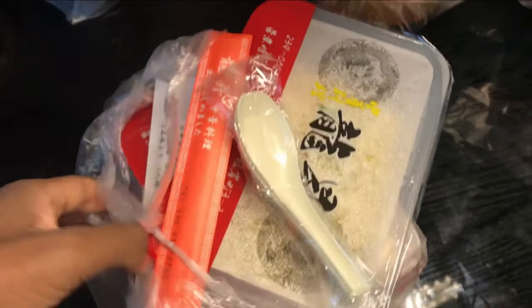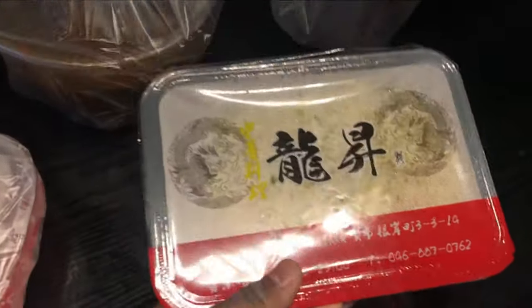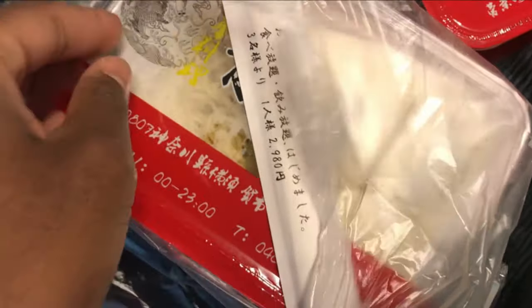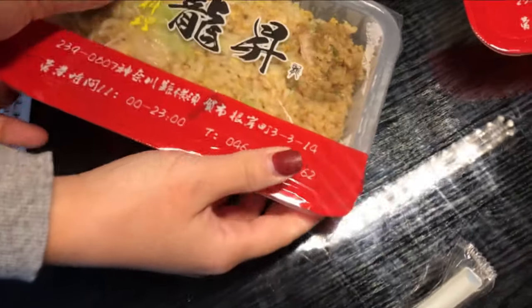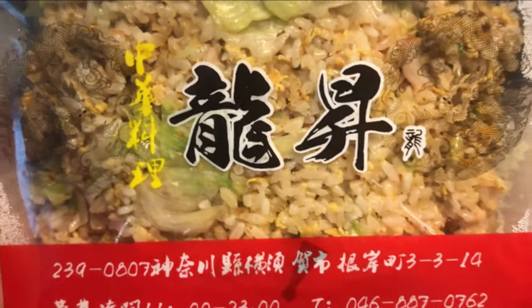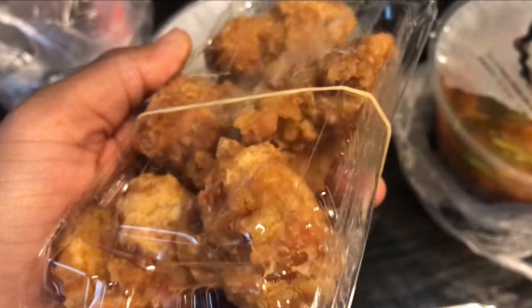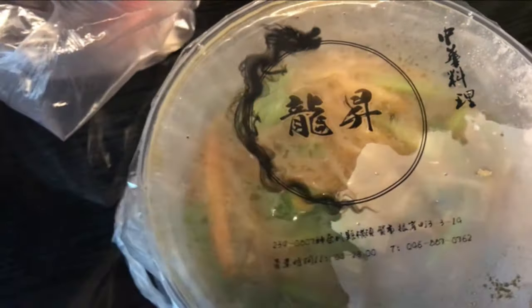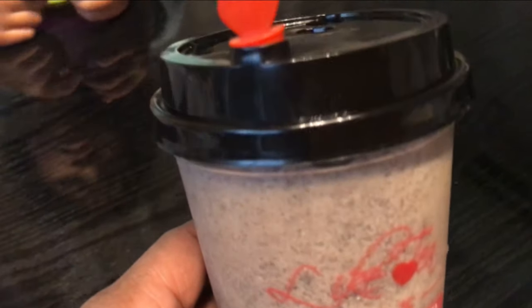All right, now it's time to eat. And look at this, they gave us karaage for free. Looks juicy too. Time to make the noodles. No need to nuke these, it's already hot enough. And here's my crushed Oreo smoothie.